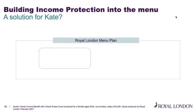Remember, these figures are just an estimate to help you have a conversation and help you maybe gauge a client's response to the different options. So in summary, this tool is a great way to get clients thinking about protecting all eventualities. But if we were to build our own menu plan to include income protection, what would that look like?